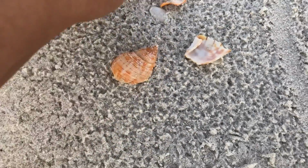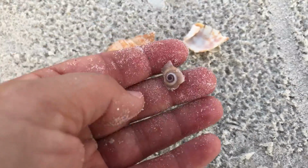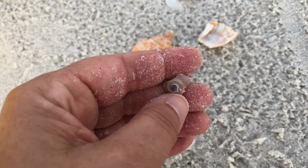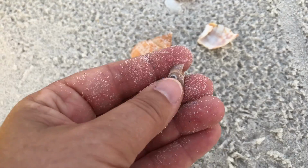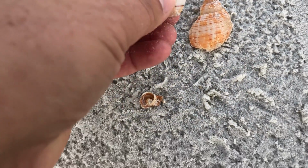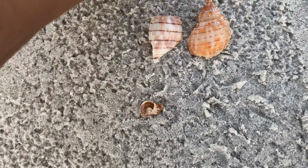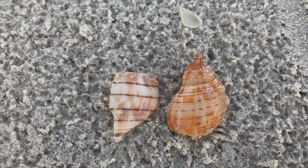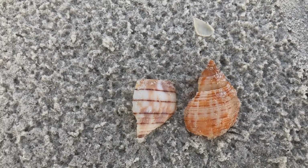And what do we got here? Here we got a couple of broken pieces that I just picked up for the heck of it. That's a piece of a shark eye. You can see just the eye part is left. These are bits of banded tulips, they're called. And you can see the bands. So that's where they get their name.